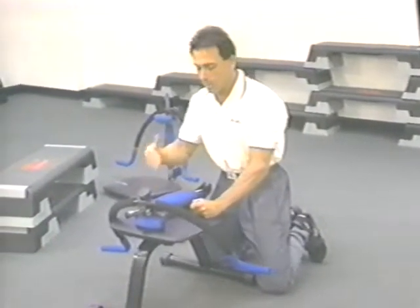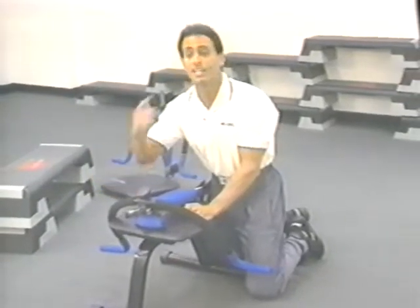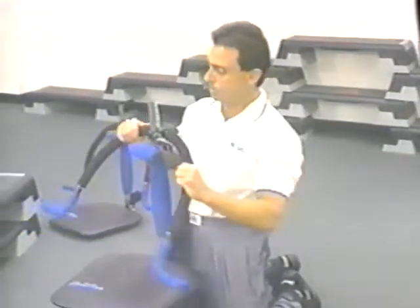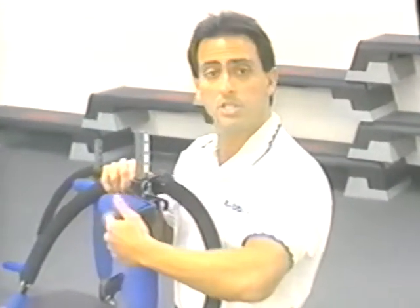Some models come pre-assembled to where the roller is above the arm bar. You've got to flip it, and all you have to do is pull these pins out and adjust it. The Abdoer is completely adjustable depending on if you're short or tall. You want this roller to fit you right in the middle part of your back, and this is really therapeutic.